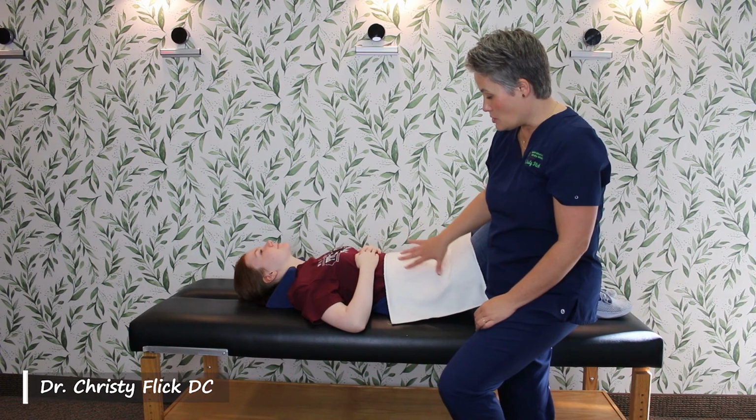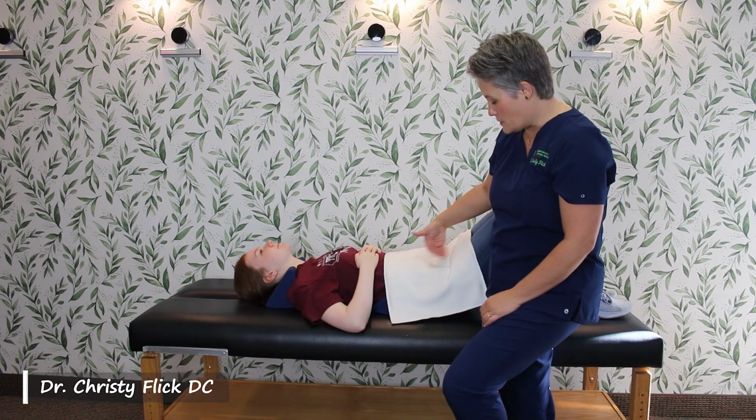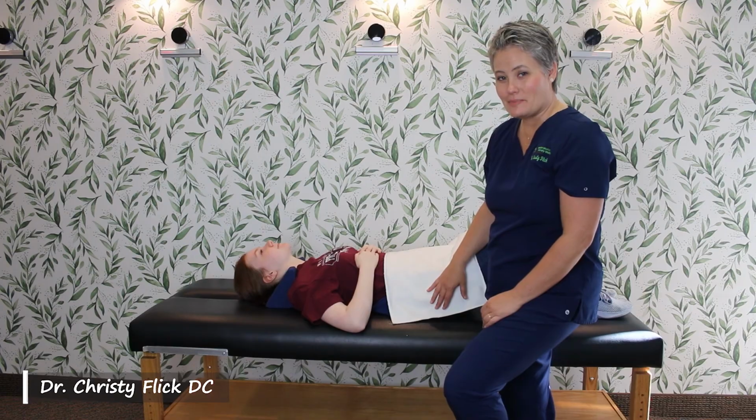So this is something that you'll want to do every day along with your prescribed exercises to help release the front of the hips so that the dynamic of your pelvis and your low back can begin to heal.